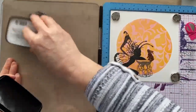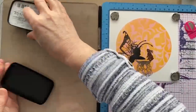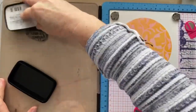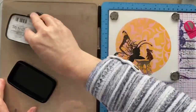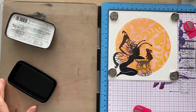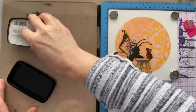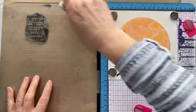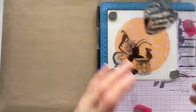I'll do that in black. I was going to use that one, but I'm not. I'm using this one now. This is one of my favourite sentiments. This is stamp number 132. So I think this is one of the very first sentiment stamps that Fairy Fox did, because they didn't used to do sentiment stamps.